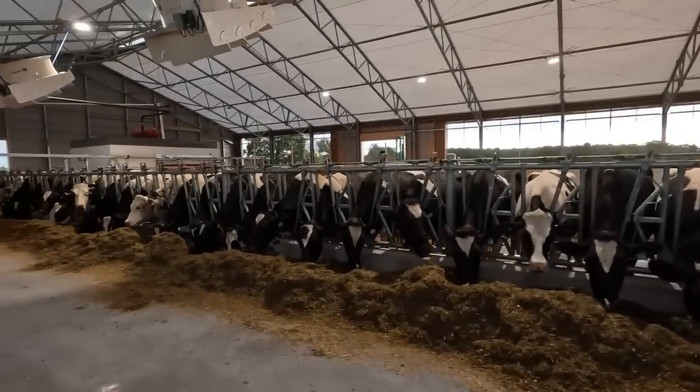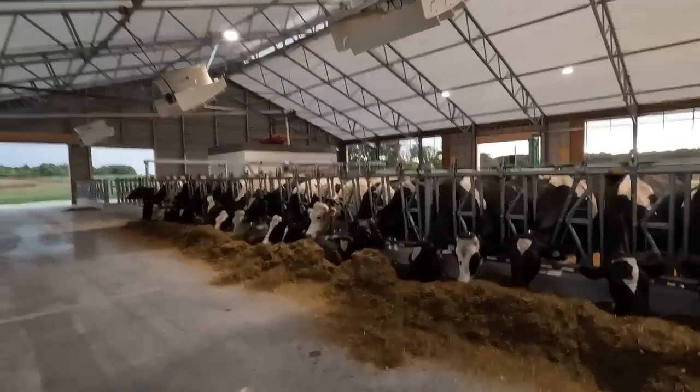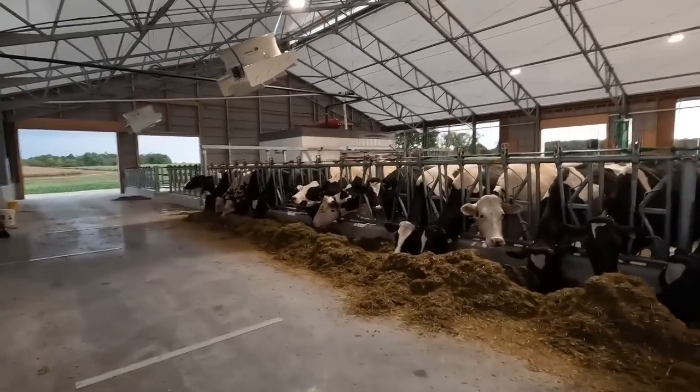I got used to these headlocks pretty quick. They're similar to something we have at the other barn, but work a lot better.